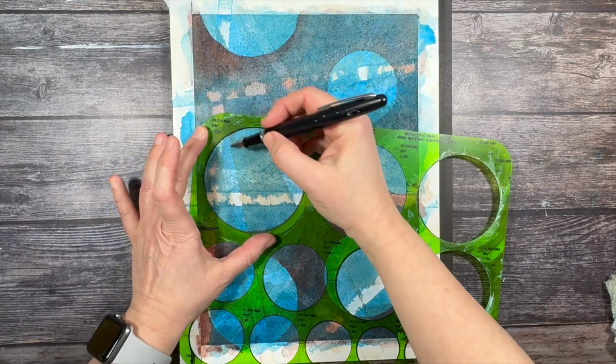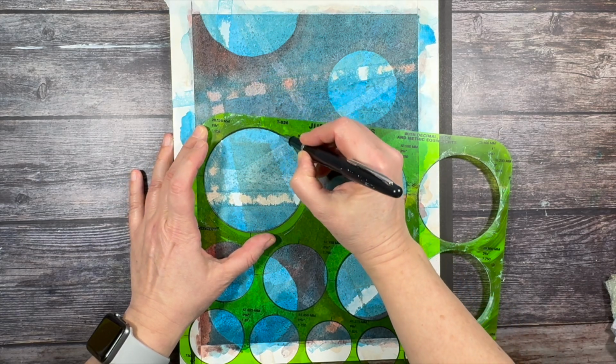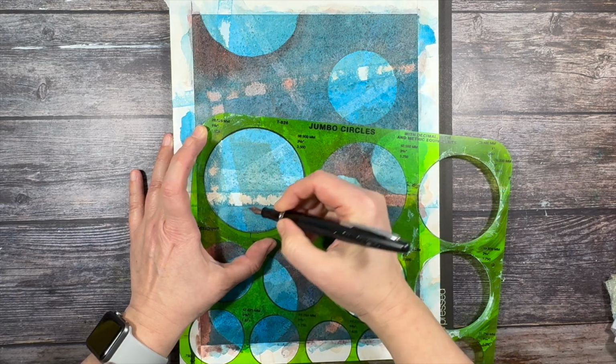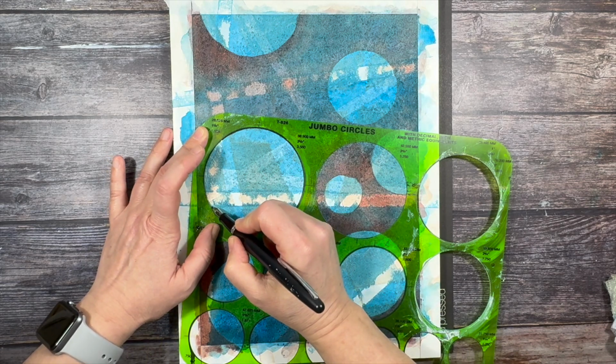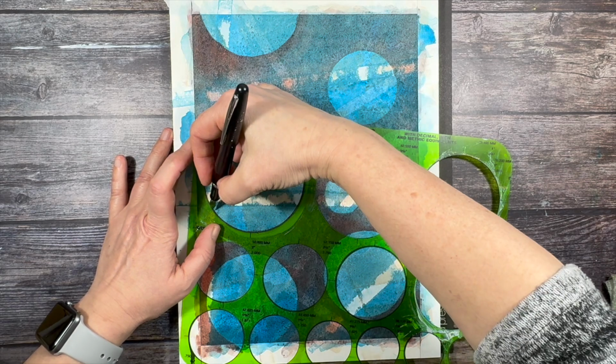And so I'm creating more structure here by using the circles, and I'm gonna darken the contour of the circles, and then I'm gonna add some neurographic lines, but I'm going to do so in a different way than I normally do it because I, again, am feeling a need for a little bit more structure.